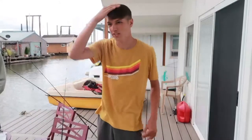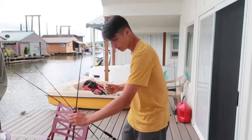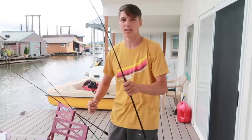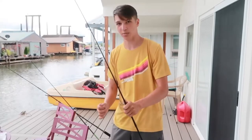All right, so we're instantly gonna get to some catfish fishing, but before we do that, I'm just gonna show you guys the setup that we have. We just have some like 6-foot Ugly Sticks that we're using, kind of like salmon poles, because the catfish out here apparently can get up to like 10 pounds.